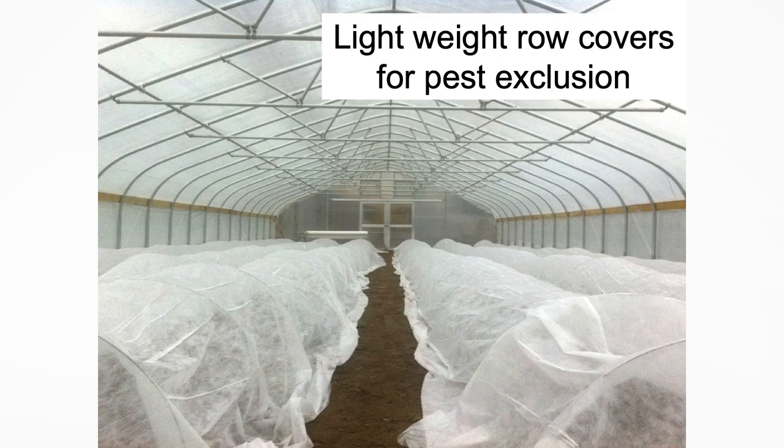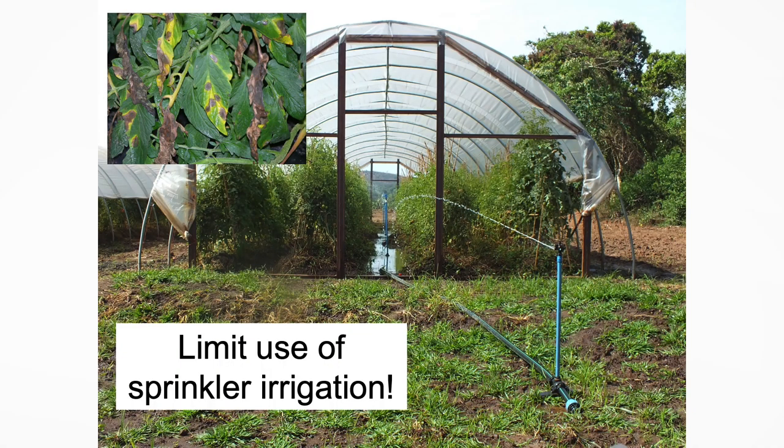What might work is to use the very fine mesh on the inside and then put the larger mesh, the windbreak, over the top if you wanted to just manage the structure for bugs. Okay, but this is an alternative to keep the small critters out, especially in the winter, fall, and spring. Keep in mind, we've got a vapor barrier here, right? That's what the plastic is. It's a vapor barrier, and that helps save on the irrigation, but it also keeps things from drying out. So what does that have to do with the way we irrigate?